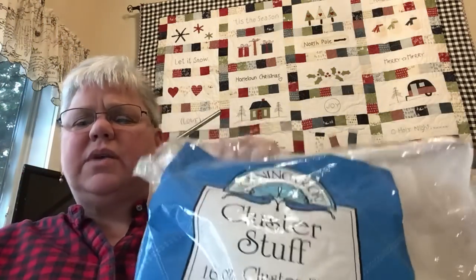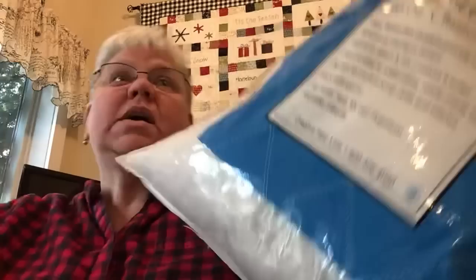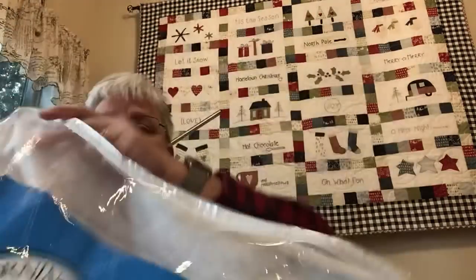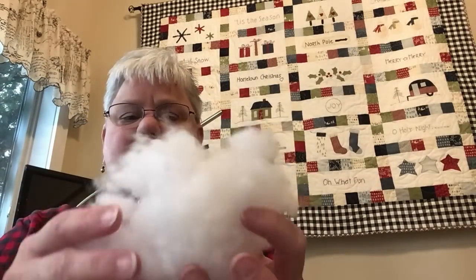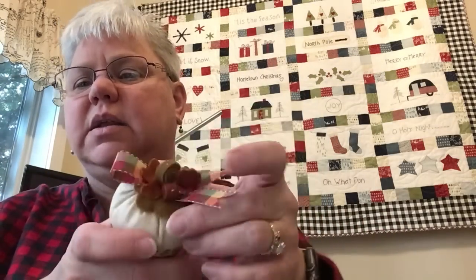I got it at Joann's, I think, and then I couldn't find it again. So I ended up ordering some from Amazon, and I got a 5-pound box, which when I opened the box, 5 pounds is the size of a beanbag chair. So I have been refilling my bag with my cluster stuff for quite a while. And so you don't have to do that lofting thing with it because it's really already little tiny balls and they cling together, and it makes stuffing so easy. So I packed my guy full, like she said, and I made my cap.